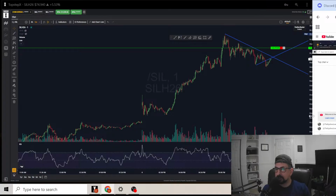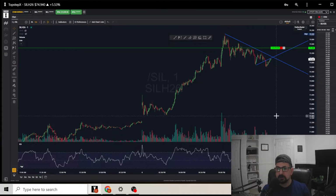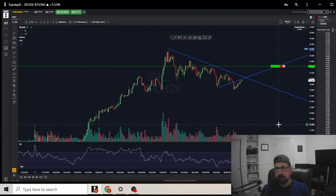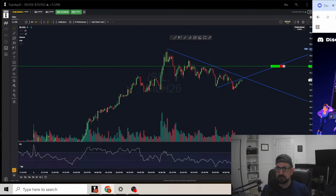And feel free to talk in chat too. And then we'll take a look at NQ and then analyze silver here once I'm out of this trade. But right now we had 10 contracts short. We actually marked out this level earlier, and we had put it in chat for everybody that this 75.9 area was going to be a key level for resistance.